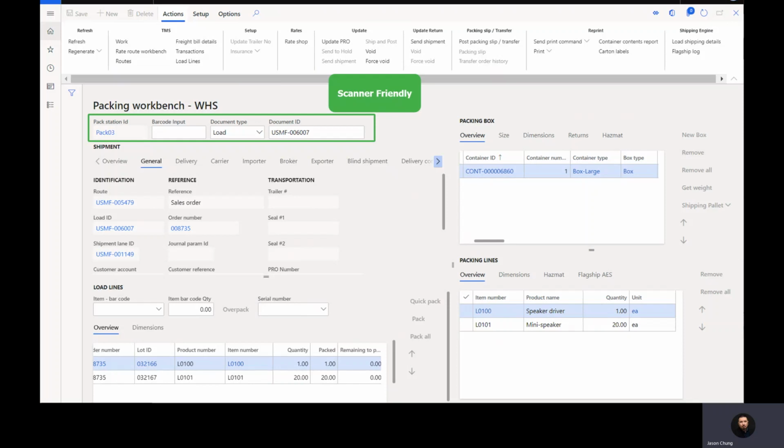So all of those you would associate to a pack station ID, and then this pack station ID can be linked to your user, so the actual packer. And if he moves to a different station, he can just change his station and then he's just operating within that pack station ID. The field right beside it is what's scanner friendly, the barcode input.